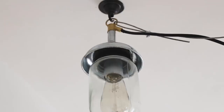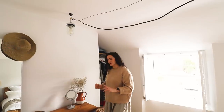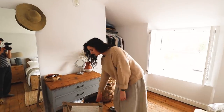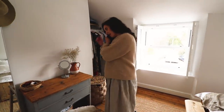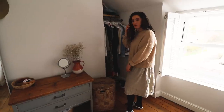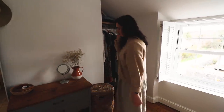And then we got the hook from a local shop called Unica Home. And then this chair is a Facebook Marketplace find. This, I think, was a present from years ago, maybe like 5-10 years ago. I've had this cushion forever. And then this, everyone always asks about this laundry basket. I got this from HomeSense years ago. We've got another basket under there for more storage.